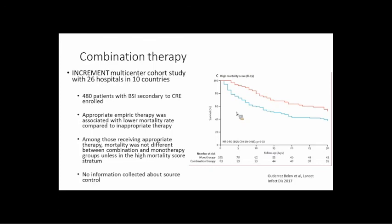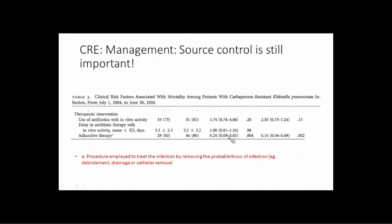So what does that mean? That means in the patients who were really, really sick and critically ill, there did seem to be a benefit to giving combination therapy up front. The study didn't collect information about source control, and source control is still really important in these patients.